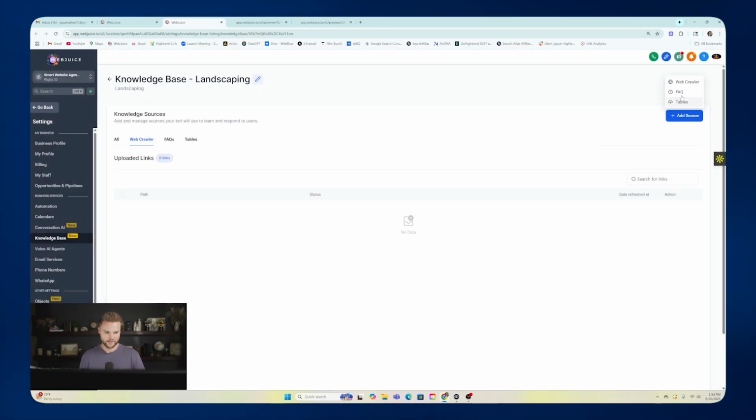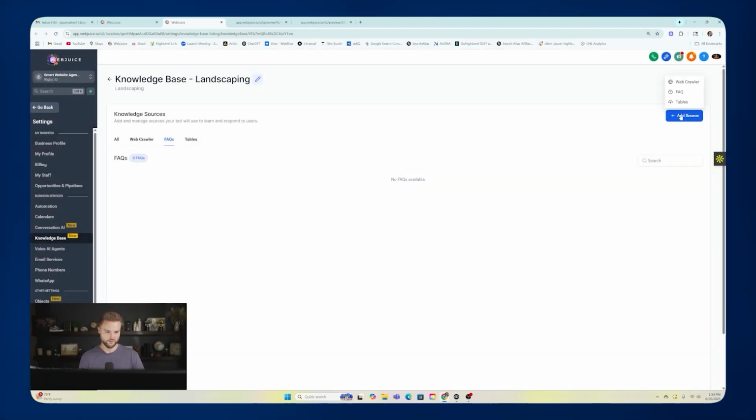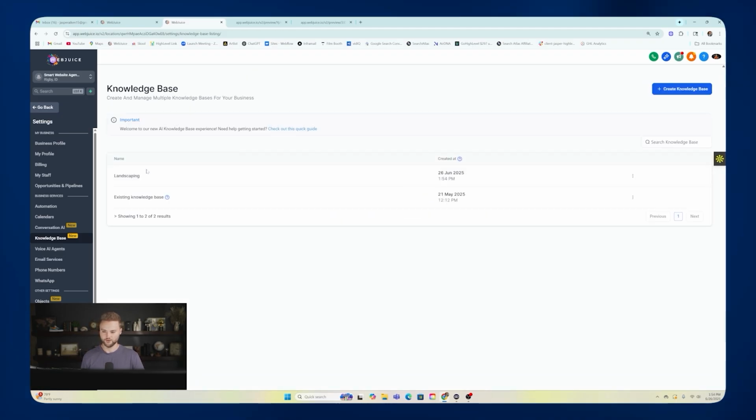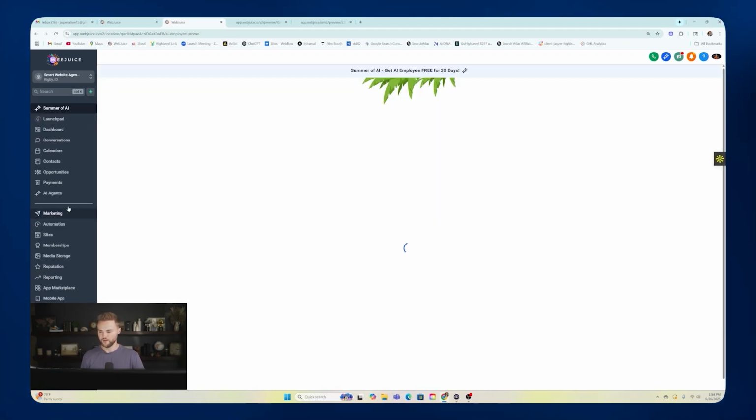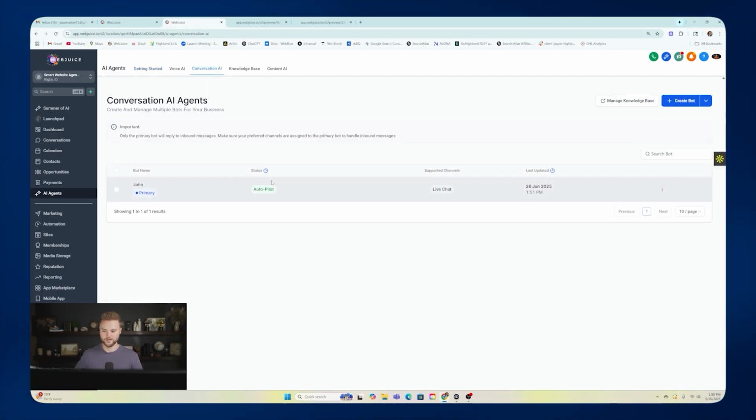We can also add FAQs, so we can say if somebody asks this question or a variation of this question, we want you to answer in this way. So you can add Q&As there as well. And it looks like tables, which I'm actually not sure, it says coming soon. So this is how you can train. You can create these knowledge bases, and then you can apply them to your AI, conversational AI bot that chats on the chat widget on the website.